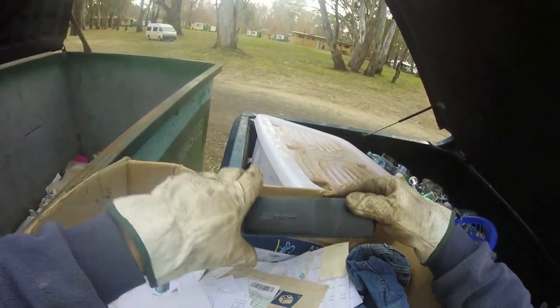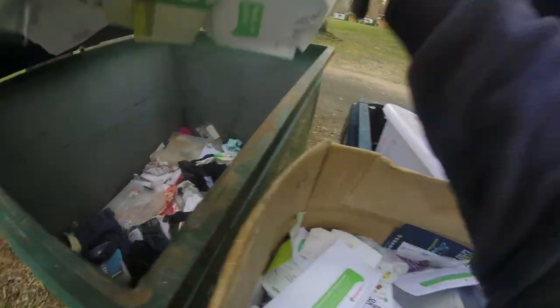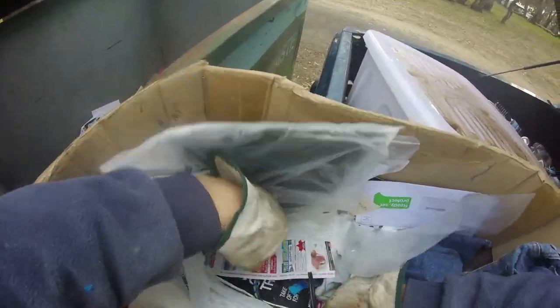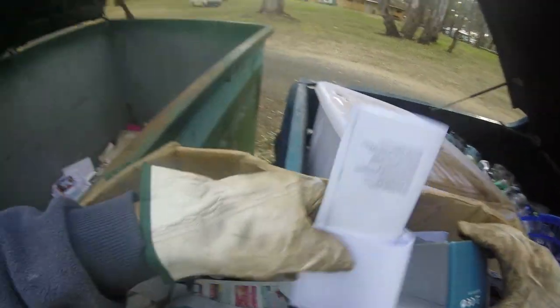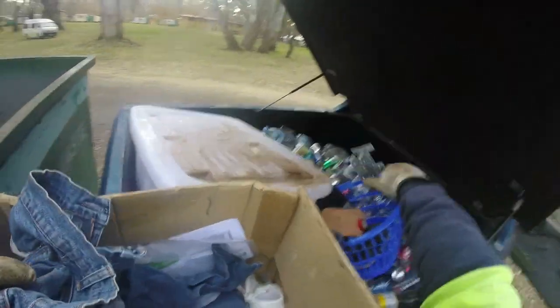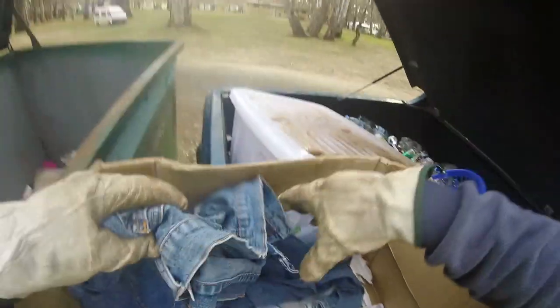What have we got here? Alpine. Nothing in that. Paperwork, paperwork, paperwork. Yes, we've got some electronics down here. Oh, bungee cord. I'll take the bungee cord. Yes. Thank you. In this one. Nope. There are jeans. Get rid of the jeans. Electrical tape. I'll take the bracket. Double adapter. Strange design.